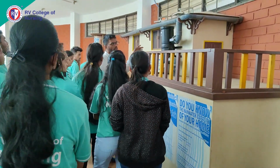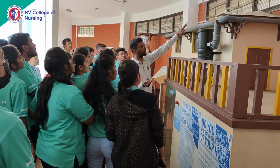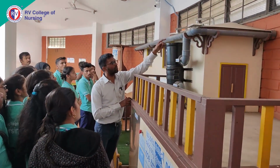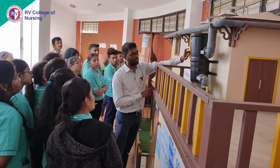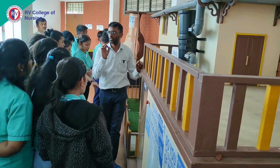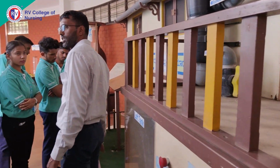As you have seen, we have done rainwater harvesting for both kinds of buildings. So for an inclined roof, because of the inclination, the water will fall on this roof. It will pass through these two gutters, gets filtered, and then the filtered water is stored in the tank. So through the filtration system, it will be stored in the underground tank.